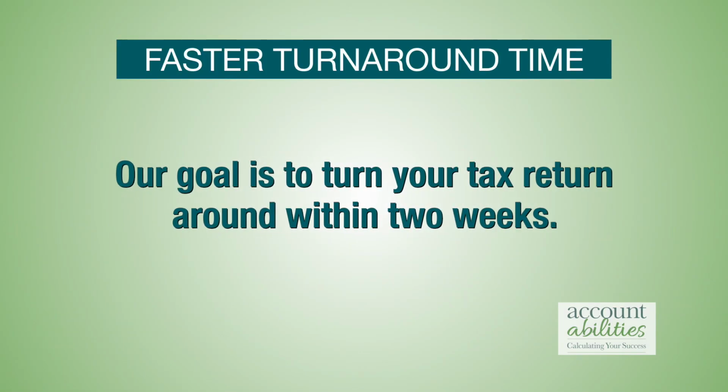Lastly, we can turn your tax return around faster. Our goal is always to turn it around within 2 weeks.